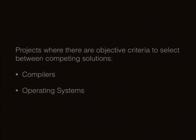All right. So open source, it kind of works and it kind of doesn't work. Where it works depends on the project. I think open source favors projects where we can come up with objective criteria for what good is. That's things like compilers and operating systems. For example, with an operating system, we can test competing scheduling algorithms, and we can agree, hey, this thing's more responsive with this algorithm than this other algorithm.